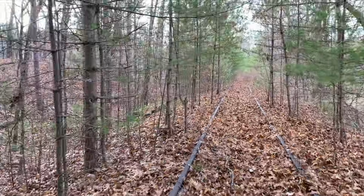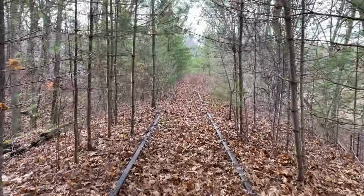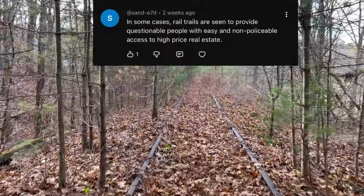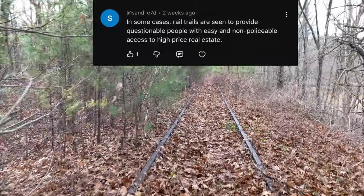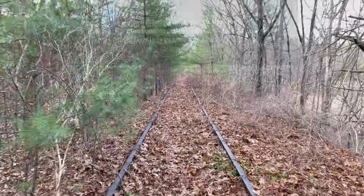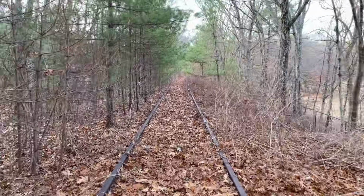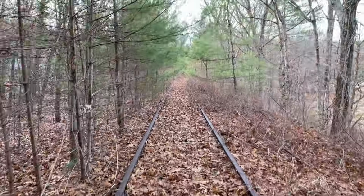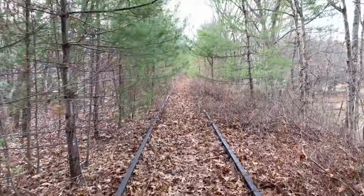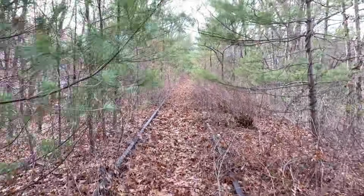While I personally doubt this project will move forward, I want to address another comment here, and that's this one in particular. "In some cases, rail trails seem to provide questionable people with easy and non-policeable access to high-priced real estate." Now, while I have heard this argument brought up before, as someone that lives close to the Big Colony Rail Trail in Needham, I can tell you it's not an issue on our end over here. And if you take a look around at the area right here, you'll see there's not many houses, there's not many backyards.